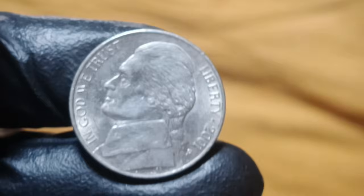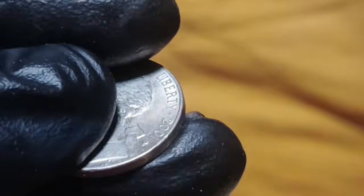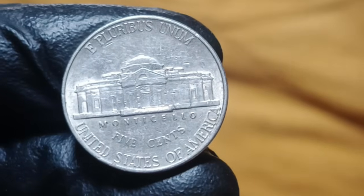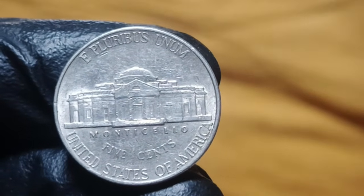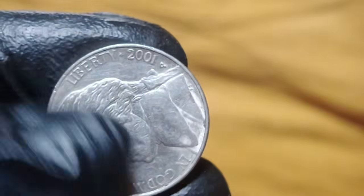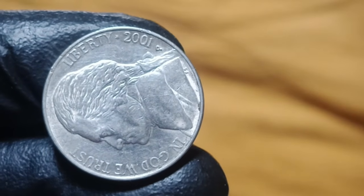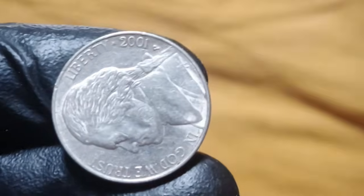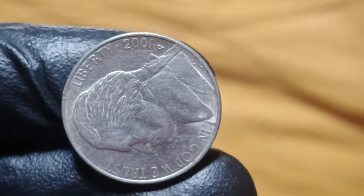The 2001p nickel came from the Philadelphia Mint, part of the Jefferson series that began in 1938. Designed by Felix Schlag, this nickel honors the third U.S. President, Thomas Jefferson, with his dignified portrait on the obverse and his iconic home, Monticello, on the reverse. By 2001, the series had been running for over 6 decades, and most people had grown numb to its design. A simple, everyday coin that symbolized the routine of American life.